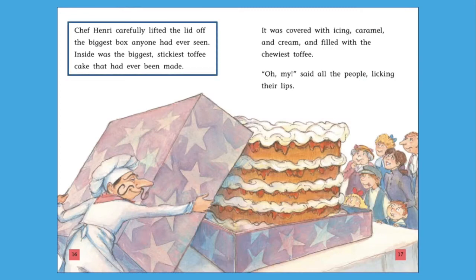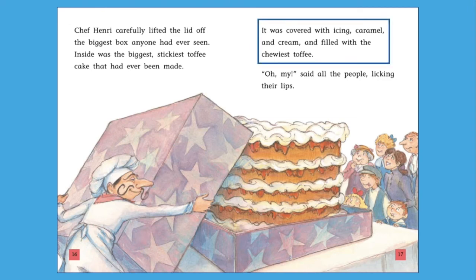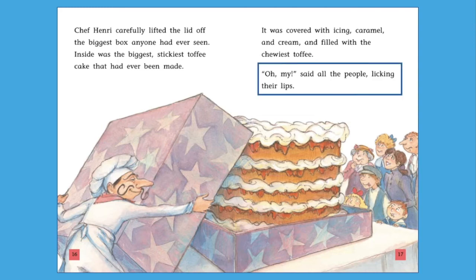Chef Henry carefully lifted the lid off the biggest box anyone had ever seen. Inside was the biggest, stickiest toffee cake that had ever been made. It was covered with icing, caramel, and cream, and filled with the chewiest toffee. "Oh my," said all the people, licking their lips.